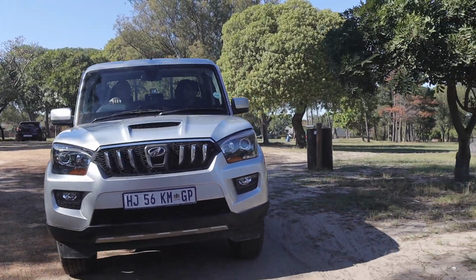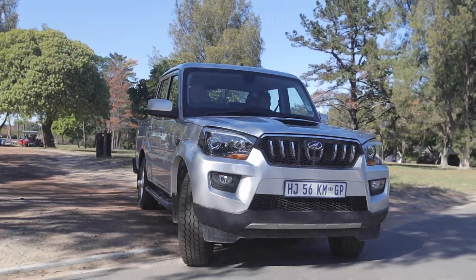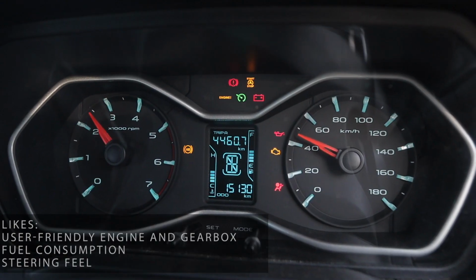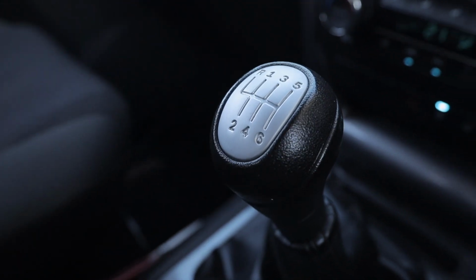Okay Peter, so you said 2.2 turbo diesel with a 6-speed manual. How has that been to use on a daily basis? It's actually been surprisingly nice, Nikesh. This engine is perhaps the strongest feature of this bakkie, coupled with the gearbox. It is so flexible, it's amazing. I can change gears at under 1,000 revs per minute, and it just handles it easily.